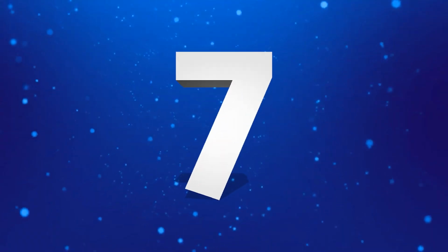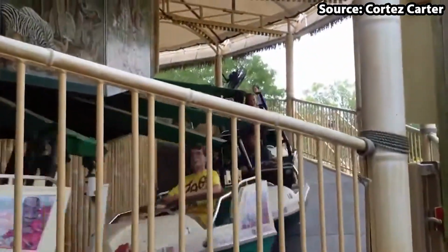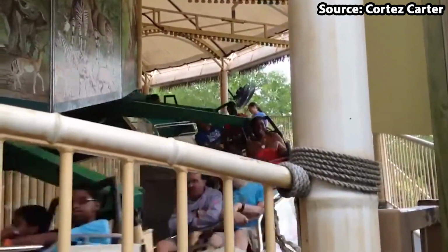Have you ever wanted to go on a safari? Well, if so, Swingin Safari at number 7 is the next best thing. Well, not really, it's just a few pictures of animals stuck on a board, but this ride is definitely worthy of our top 10 list.